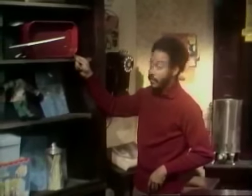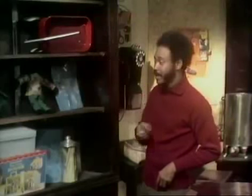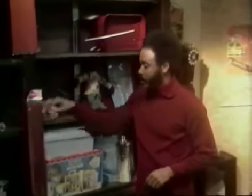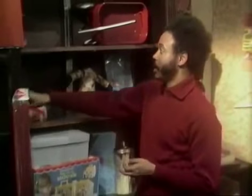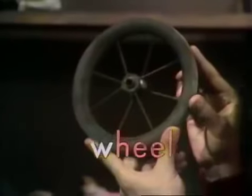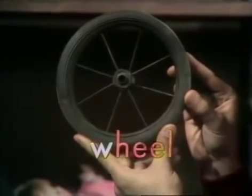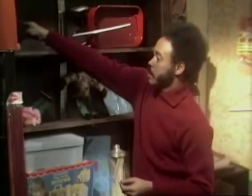That's a wagon, right? Wagon starts with the letter W. Got that? And got another one for you. It's a whistle. Whistle starts with the letter W. And I bet I can find another one. Here we are. That's a wheel. Wheel starts with the letter W.